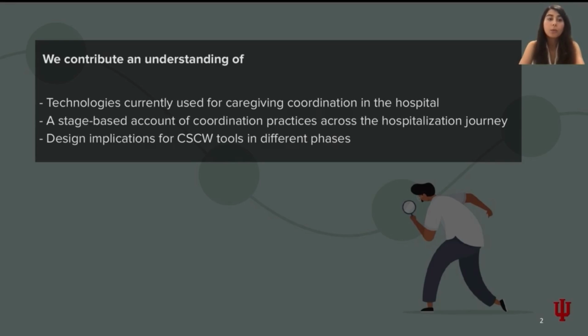In this work, we contribute an understanding of technologies currently used for caregiving coordination in the hospital, a stage-based account of coordination practices across the hospitalization journey, and provide design implications for CSCW tools in different phases.